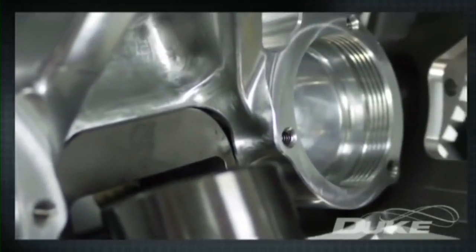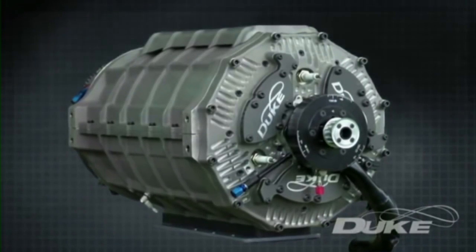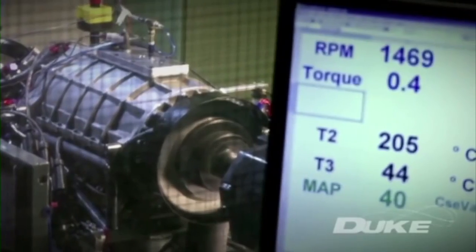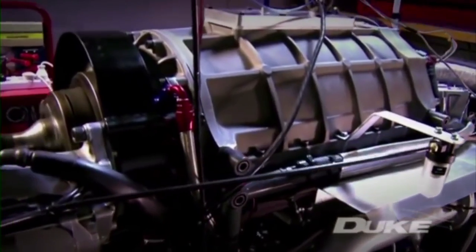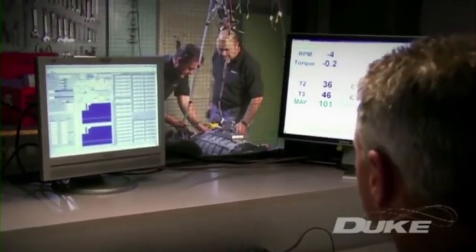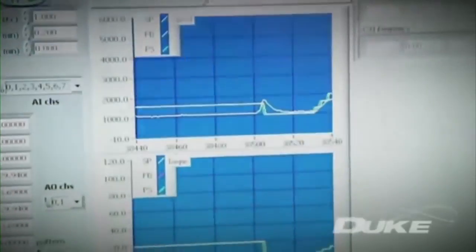From an initial proof of concept, the Duke team have now developed their 3rd generation design. A rigorous test program conducted at Mahle Powertrain has proved the engine's capability and its exciting potential. Even at this prototype stage, key performance characteristics have matched those delivered by conventional production engines.